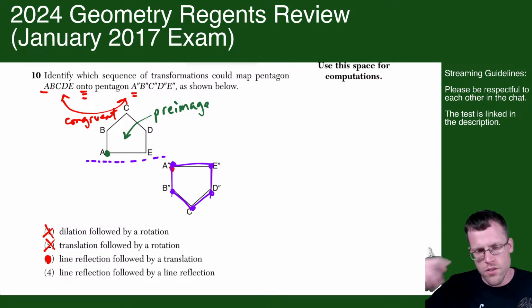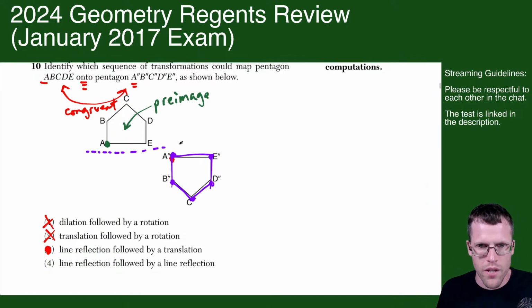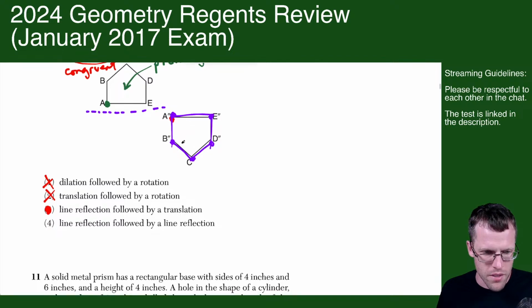So this one, you just use your imagination or draw. Drawing really helps in geometry. Like, it's a visual subject. So yeah, just make sure that you are able to see it.